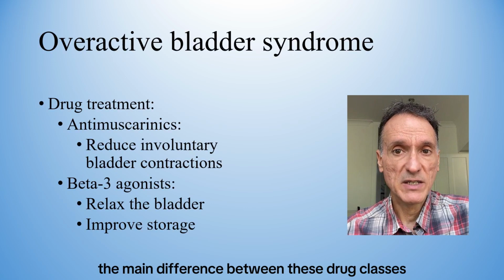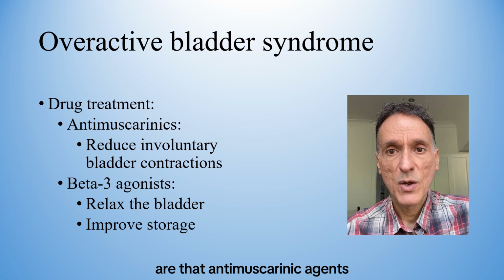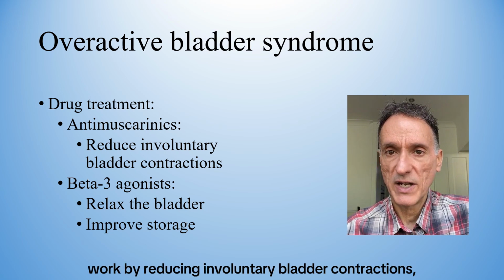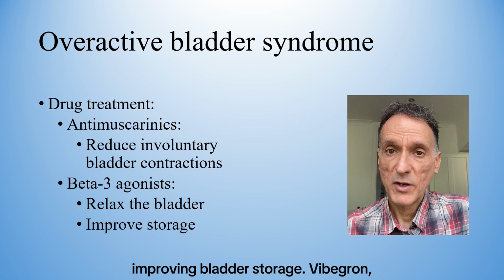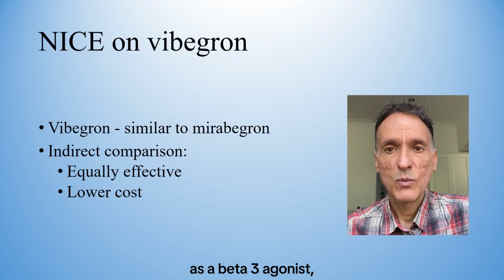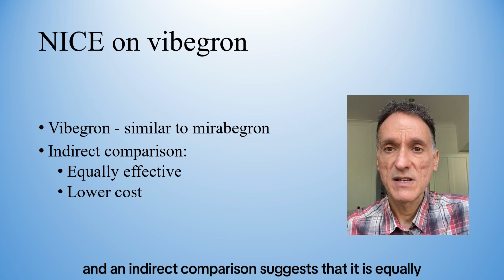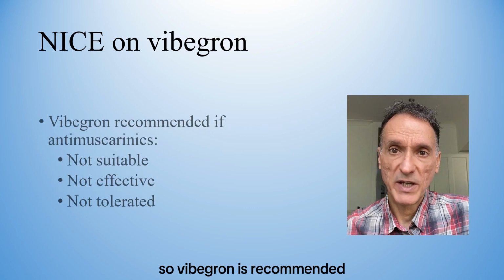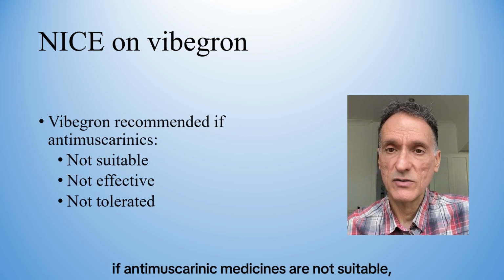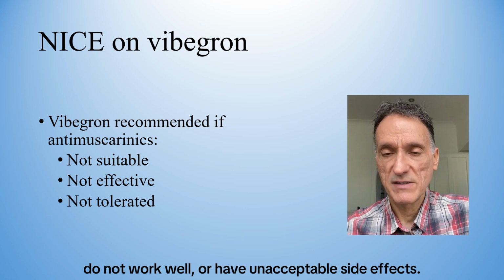So, in summary, the main difference between these drug classes is that antimuscarinic agents work by reducing involuntary bladder contractions, whereas beta-3 agonists relax the bladder, improving bladder storage. Vibegron, as a beta-3 agonist, works in a similar way to Vibegron, and an indirect comparison suggests that it is equally effective at a lower cost. So, Vibegron is recommended if antimuscarinic medicines are not suitable, do not work well, or have unacceptable side effects.